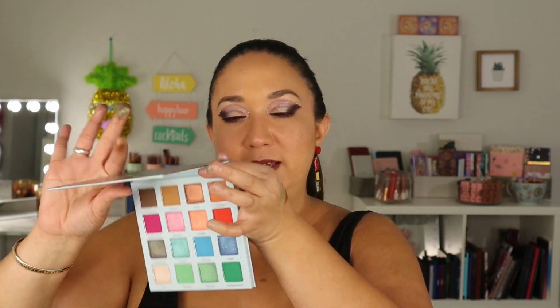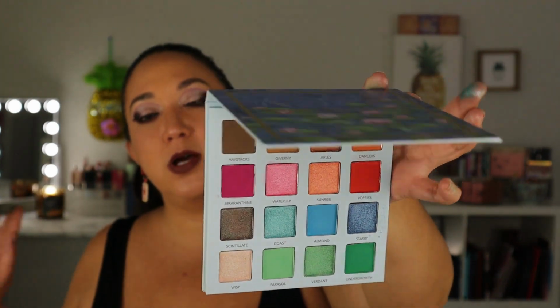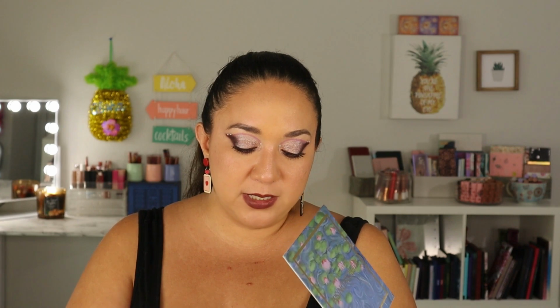Then the next palette, this is from Kylie Beauty. They used to be Musee, but this is the Impressionism palette. It's a rainbow palette with a mixture of mattes and metallics. I'll show you guys up close. There are some nude shades in here, but overall it's pretty colorful. And in here, I think the mattes are stunning. Beautiful, blendable, pigmented, so buttery soft. They just go on the eyes so nicely, and that's what I really love from here.